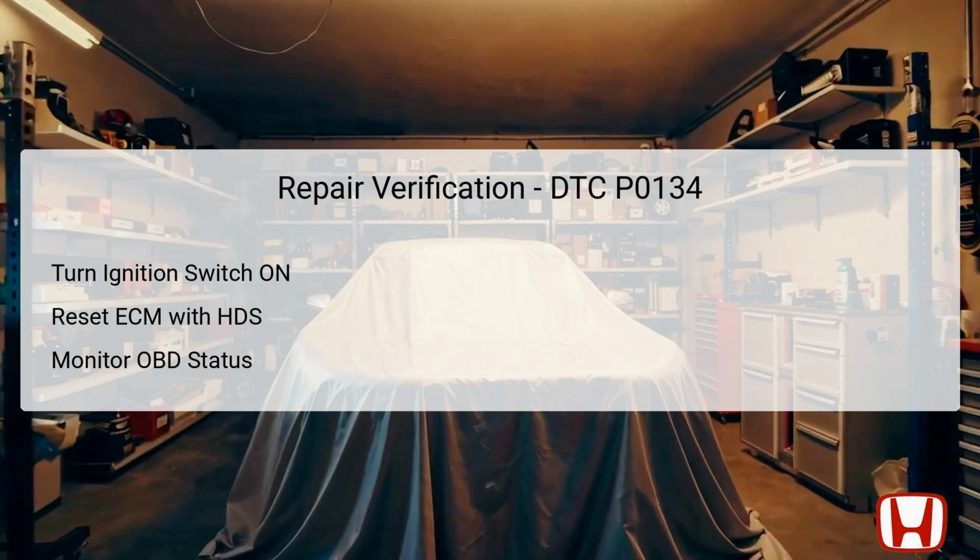After the replacement of the AF sensor, it is vital to verify the effectiveness of the repair through a structured verification process. Start by turning the ignition switch back to the on position, which initiates the electronic components. Then, use the HDS to reset the engine control module, ECM, to clear any previous fault data that may linger in the system. Following the reset, it's necessary to perform the ECM idle learn procedure, which calibrates the new sensor settings. Finally, monitor the onboard diagnostic, OBD status, using the HDS to confirm whether DTC P0134 now reads passed, failed, or not completed, indicating whether the issue has been resolved.